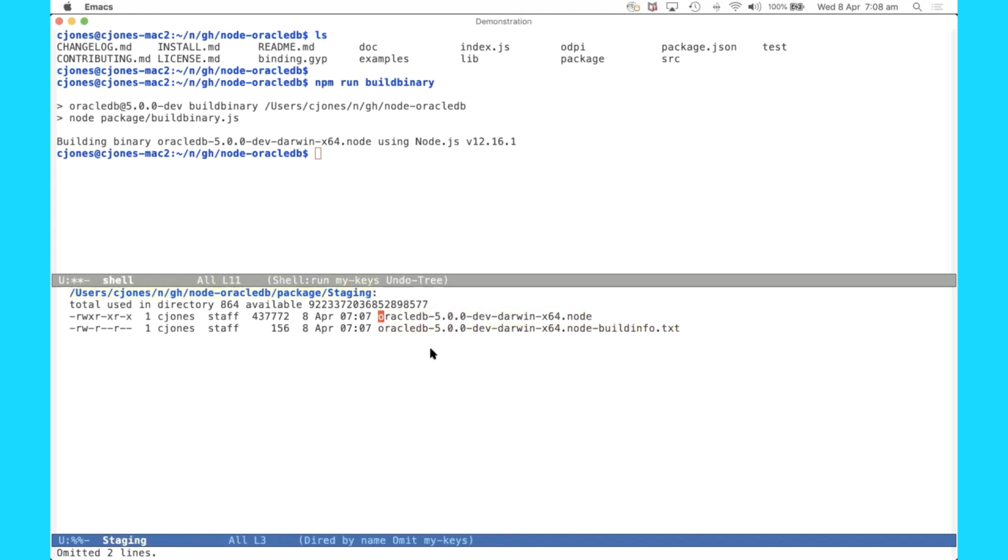When we are building release packages, I run that same command, build binary, on a couple of platforms, Linux, Windows, and Mac. I just copy all of the .node files, and then there's a little text file just for us to track things down if we need more information. I copy all of those into this staging directory. And then I would run build package.